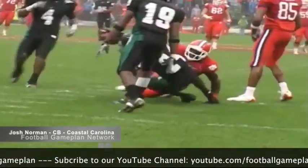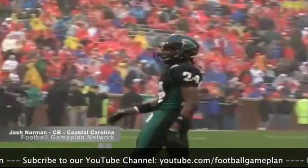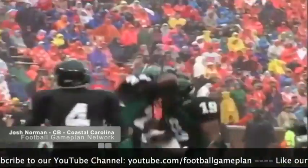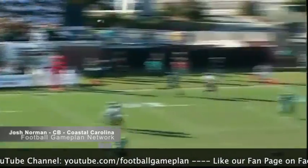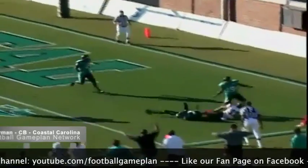The Panthers were able to get one of the steals in the draft in the 5th round with Josh Norman, cornerback out of Coastal Carolina. I like the way he attacks the football while it's in the air, solid cover skills, uses his body real well, and is not afraid to come up in the run game. A cornerback like this will do exceptionally well in that Panthers defense.